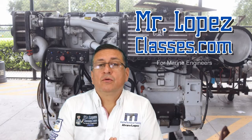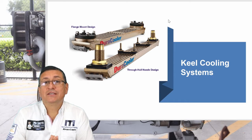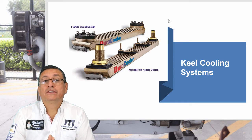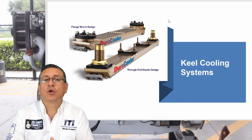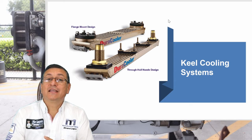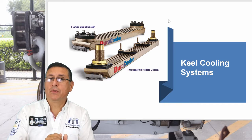We are going to continue in our diesel engine class. This is chapter 11, and today we are going to talk about the keel cooling system. This is a wonderful design. In my opinion, it's an excellent design that every day is more common, because in this system there is no circulation of salt water inside of the boat.